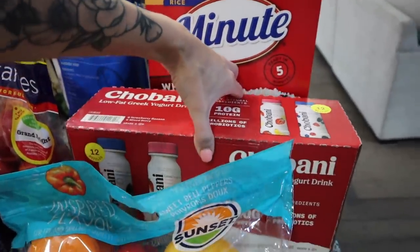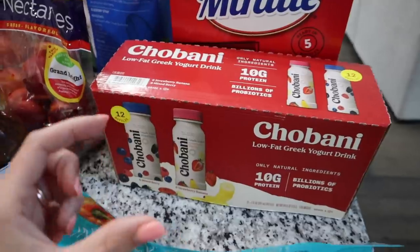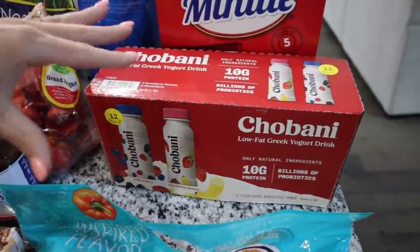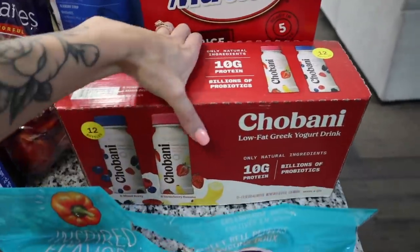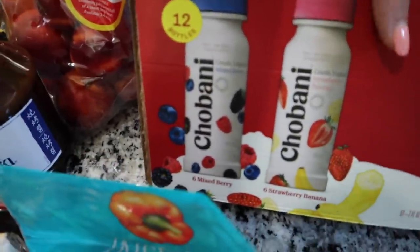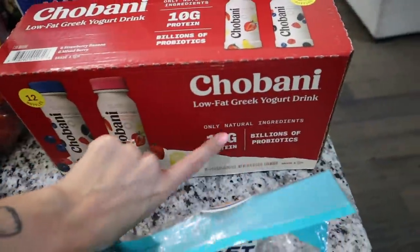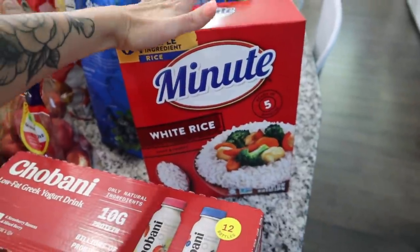Low fat Greek yogurt drinks. I remember telling you guys that the kids love the little yogurt drinks, but I feel like they're just never enough. And they did have a huge box of Danimals, but I saw these and they're a little bit bigger, so there's more yogurt in there. It comes with 12 bottles, 6 of the mixed berry, and then 6 strawberry banana. And they also have 10 grams of protein and probiotics as well.